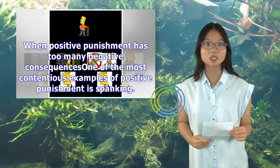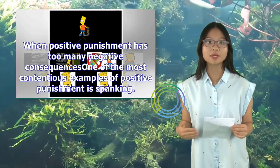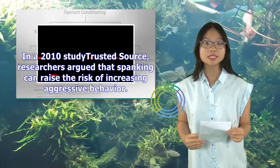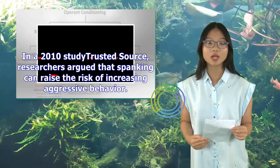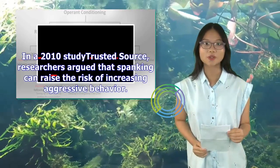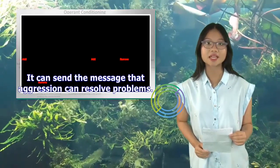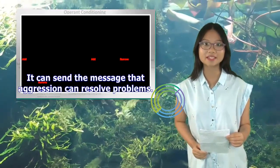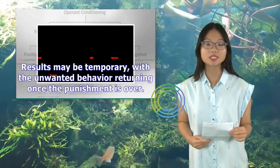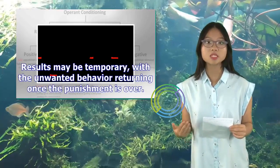Positive punishment can have too many negative consequences. One of the most contentious examples of positive punishment is spanking. In a 2010 study, researchers argued that spanking can raise the risk of increasing aggressive behavior. It can send the message that aggression can resolve problems. It may suppress some bad behavior without providing alternatives. Results may be temporary, with the unwanted behavior returning once the punishment is over.